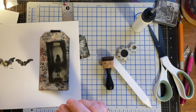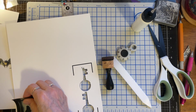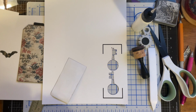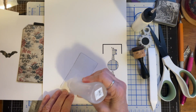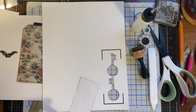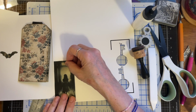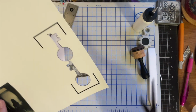Or maybe instead of a black frame, I could do a white one. I think maybe that would make it pop out. I think I'll do that. Put a white frame around it. And this is just something that I cut out, the keys on my Cricut, so I save my scraps. I'll put this here. So I'm going to cut around that.